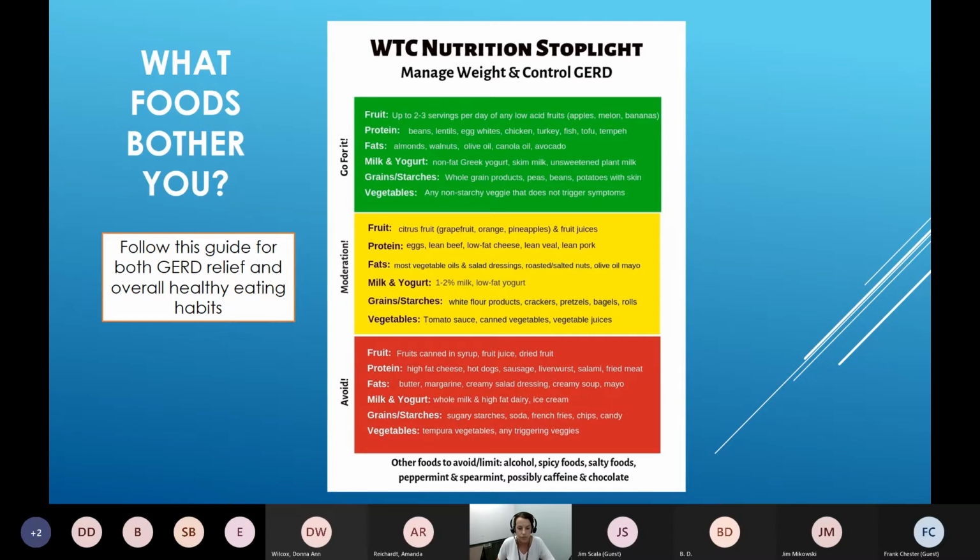You do want to watch out for milk and yogurt in terms of the fat content. So non-fat Greek yogurt, skim milk, and an unsweetened plant milk like oat milk, almond milk, or soy milk are the best choices instead of whole milk for weight loss.